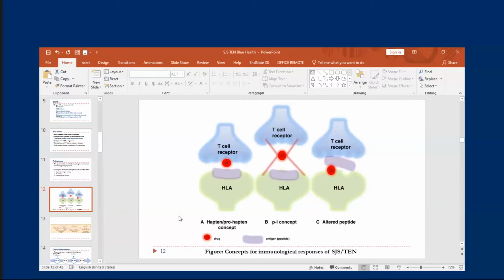The pharmacological interaction concept and the altered peptide hypothesis suggest that drugs are directly interacting with the immune receptors. And in the altered peptide theory, the peptide-HLA association is highly specific compared to the others. So by these three hypotheses, the keratinocytes will undergo apoptosis.